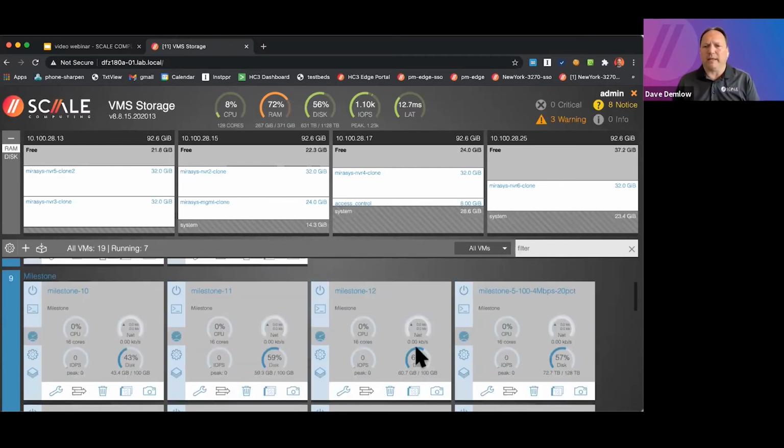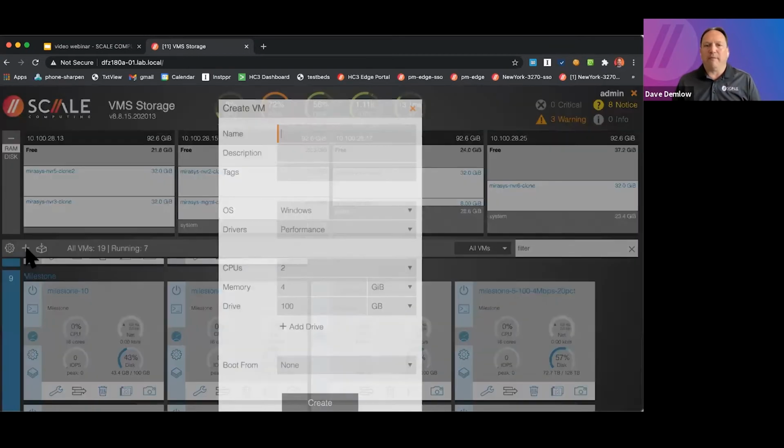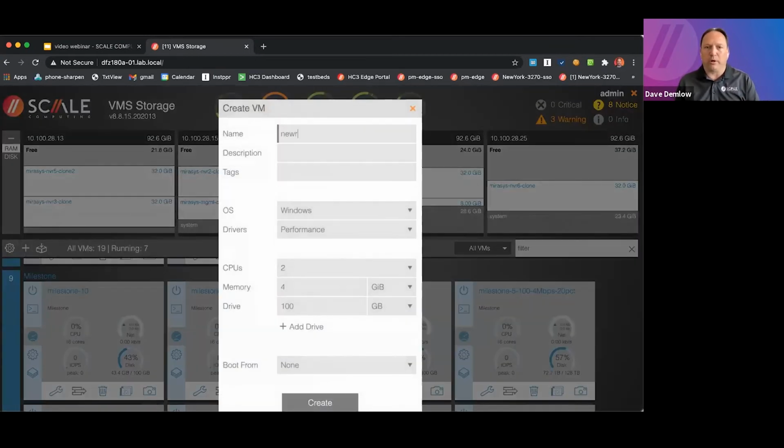But one of the key things to see is how easy it is to create a new virtual machine. So if I wanted to create a new recorder, maybe it's Windows, maybe it's Linux, whatever. I want this recorder to have 8 virtual CPUs.